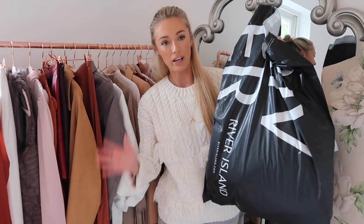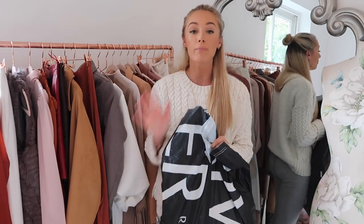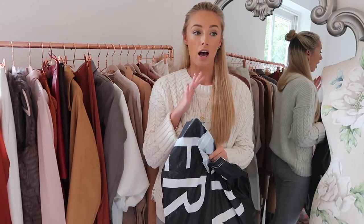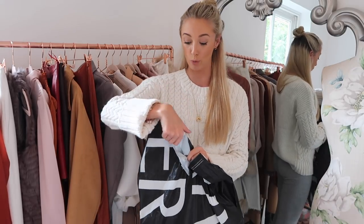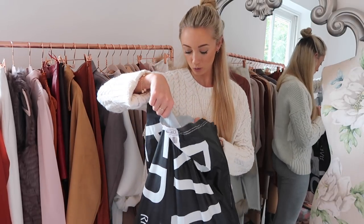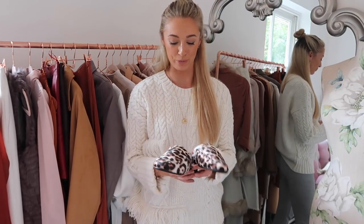Okie dokie, next up is River Island. They are having an amazing season at the moment, and I am shopping there far more than I should do, but let me show you the bits and bobs that I picked up in this latest haul. There's actually not too many, so I should be able to whiz through this.